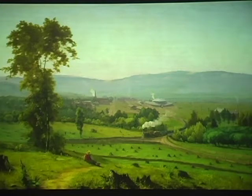It is by an artist named George Innes, and it is called The Lackawanna Valley. Again, it is in the National Gallery in Washington, D.C. You can find a lot of information about it on their website. Their whole collection is digitized and online for the most part, so that's a really neat resource for some art historical research.